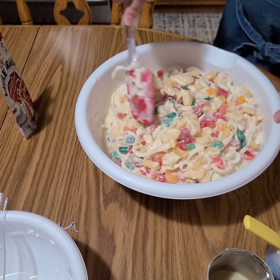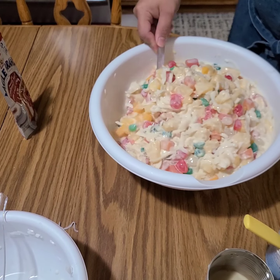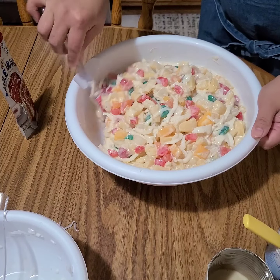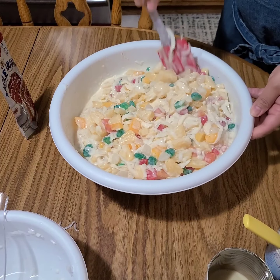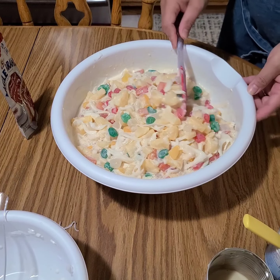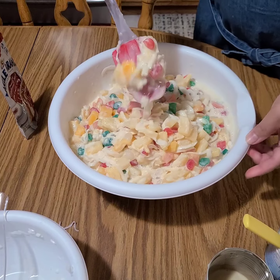So I'll put this in the fridge tonight, and then tomorrow before I take it to the birthday party, I will add some raisins and a slice or tubes of cheese. And then maybe I'll add another can tomorrow of Nestle cream. Depende kung sobrang tamis ba o hindi.